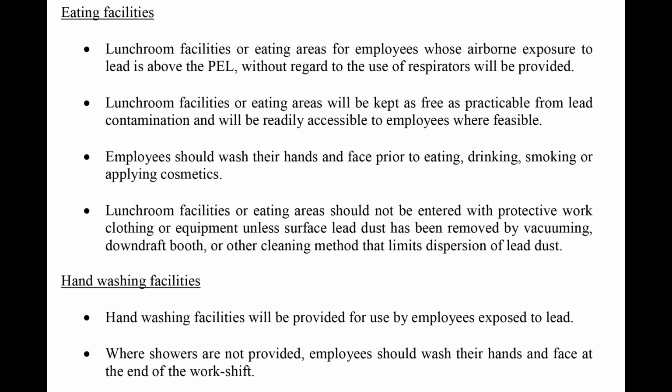Eating facilities. Lunchroom facilities or eating areas for employees whose airborne exposure to lead is above the PEL, without regard to the use of respirators, will be provided. Lunchroom facilities or eating areas will be kept as free as practical from lead contamination and will be readily accessible to employees where feasible. Employees should wash their hands and face prior to eating, drinking, smoking, or applying cosmetics. Lunchroom facilities or eating areas should not be entered with protective work clothing or equipment unless surface lead dust has been removed by vacuuming, downdraft booth, or other cleaning method that limits dispersion of lead dust.